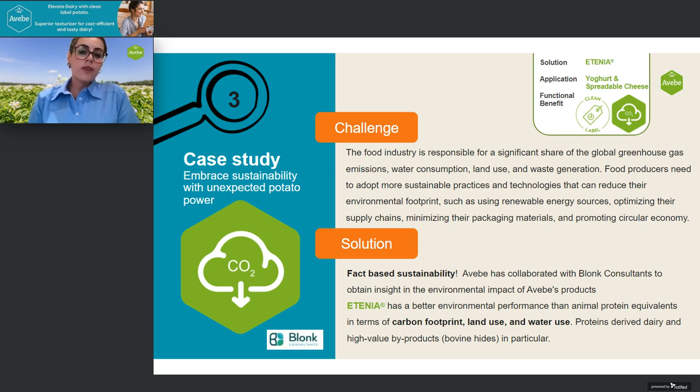Of course, the food industry shares a big portion of the global greenhouse gas emissions, water consumption, land use, and waste generation. Therefore, there is a need to reduce our environmental footprint, such as using renewable energy, but at the same time optimizing the supply chain, or we can think about new materials. Etenia can help you with embracing sustainability together with its unexpected power.